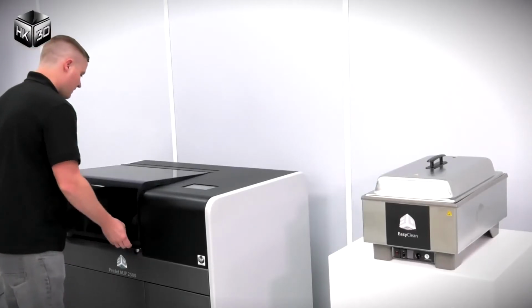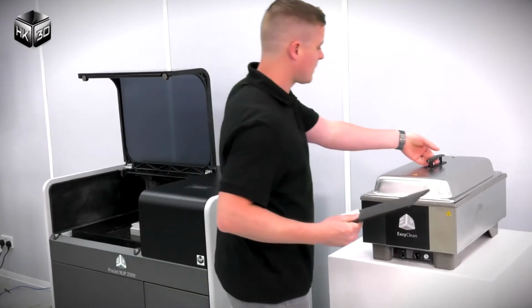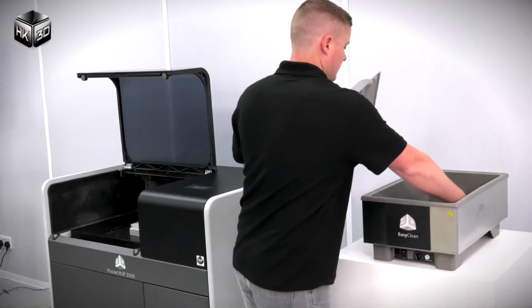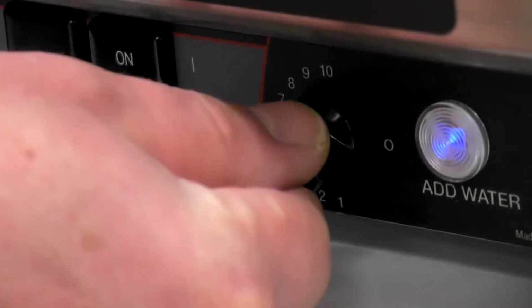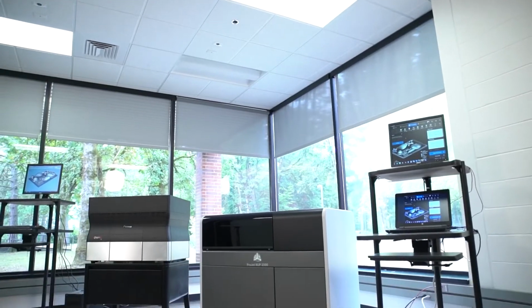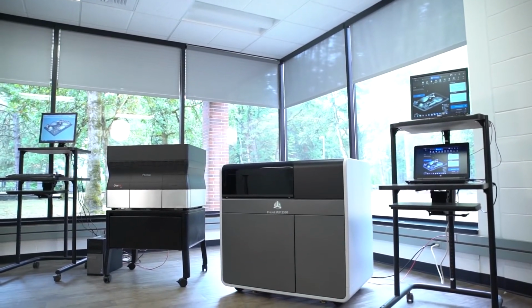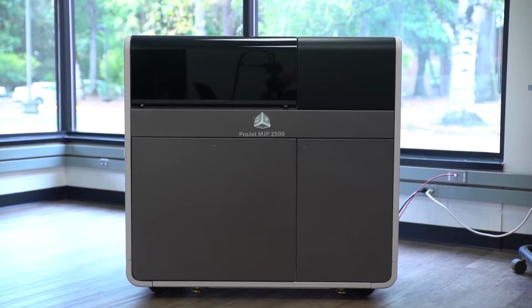The support wax is easily removed using the MGP Easy Clean system in under 30 minutes. Cleaning can be done without manual labor by simply melting wax away from even the tightest spaces, which preserves the finest details and delivers the smoothest surfaces. No hand scraping, high-pressure water jets, chemical baths, or special facility requirements.